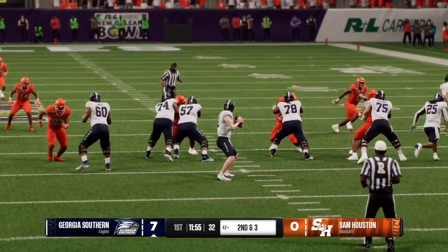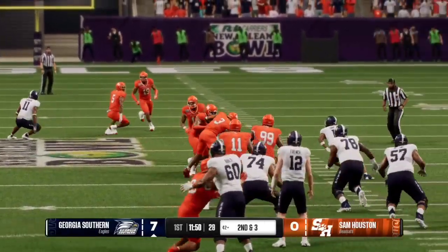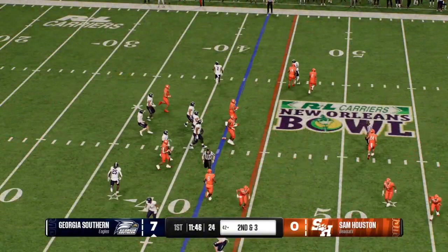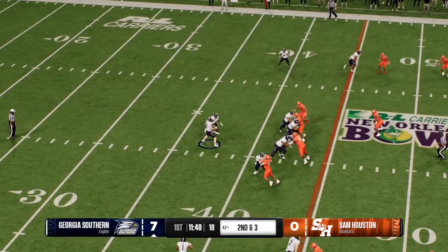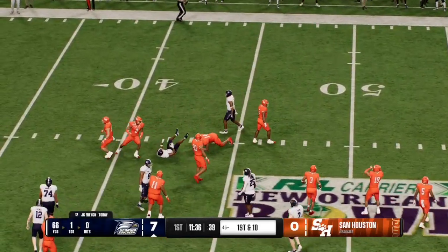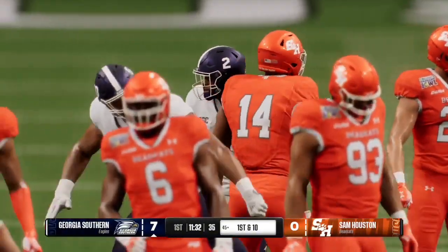Well, they execute the in route. How about the arm strength by the QB? That was an absolute bullet on that completion. Defense trying to keep this offense from getting a line on who to block. Georgia Southern in a hurry. Caught behind the line. It's Burgess. And they'll spot it at the 45. That's good enough for a first down.